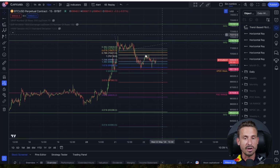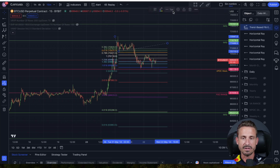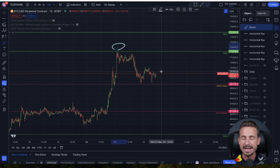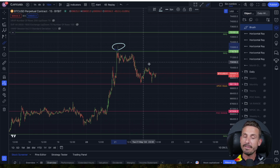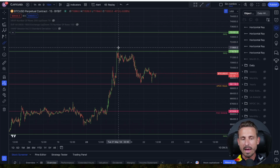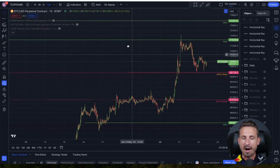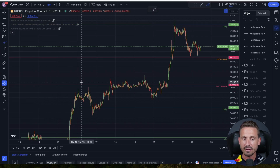This could actually recover from here. The question is, right now, what is going to happen if we come all the way up to the highs? This is a possible swing failure pattern, not going to lie. When we've just tested a high for the first time, I consider a swing failure pattern double top.